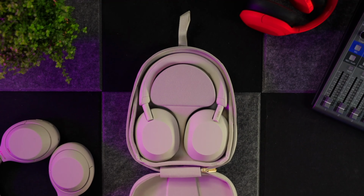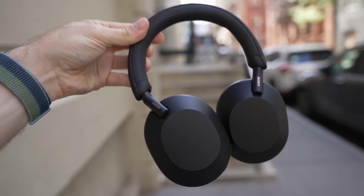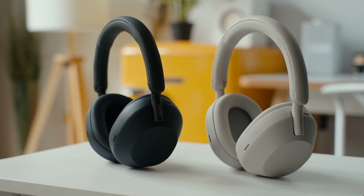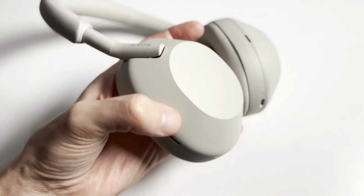The new design of these headphones is minimal, sharp and clean. It comes in a dark and light variant. The ear cups are now larger and wider, and the new vegan leather material is softer and lightweight, ensuring comfort to wear them for a long time. These are the most comfortable noise cancelling headphones you will find.